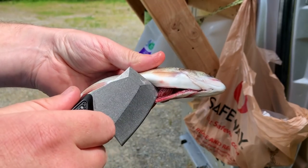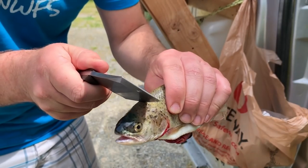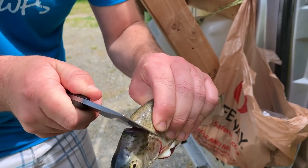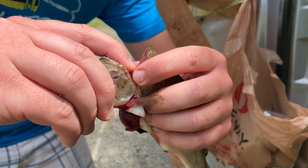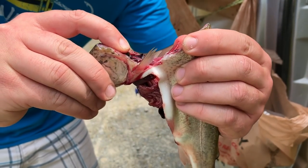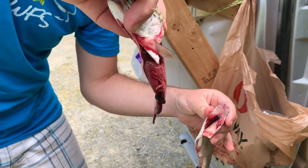Now, after you made that cut right there, the easiest way to gut a small trout is you just go behind the head here, kind of at a backward angle, cut down to the spine, and then all you do is grab the trout by the head there, hold on to the rest of the fish, and check it out. All the guts just came out with the head.